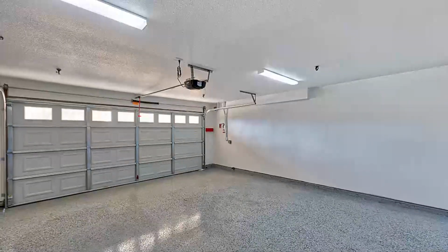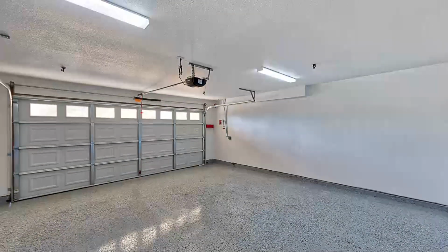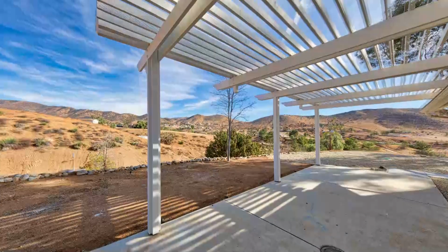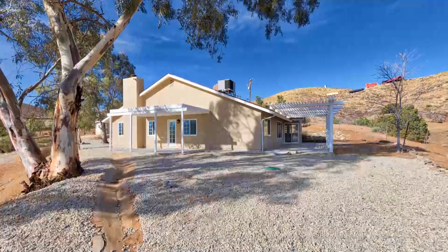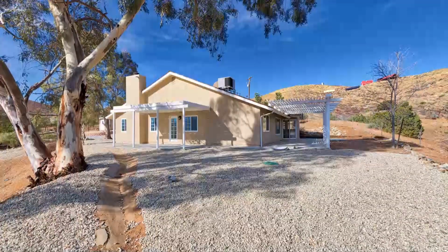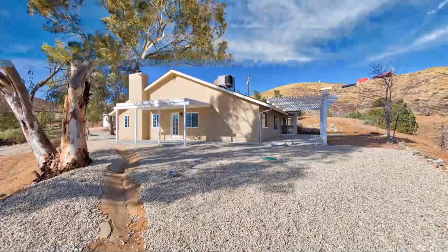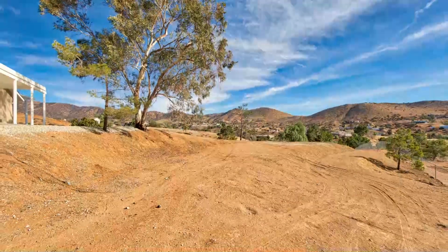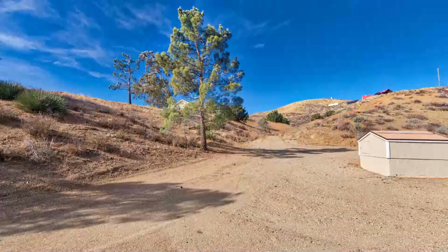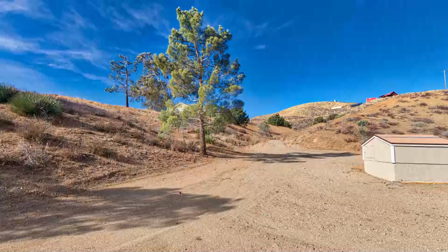The garage has been completely remodeled and comes with epoxy flooring. Situated on just over an acre of land, you'll marvel at the beautiful views and room to use as horse property or storage for all of your recreational toys and equipment.